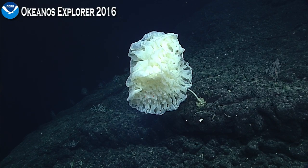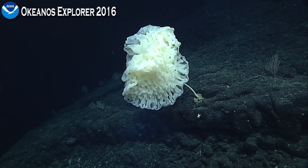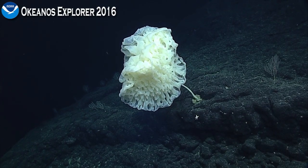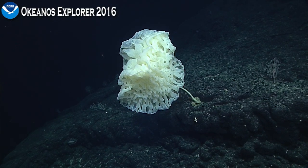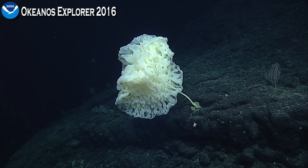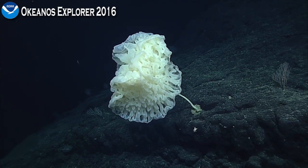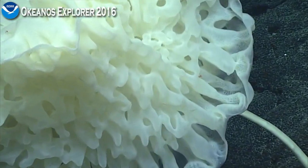Okay, we've got that enough. Just to give you a little bit of a feel, that top portion is more than a meter in diameter, so that's a big animal. There's a different sea star below it too, a little pudgy one. Okay, video, I'm floating here. We'll do a zoom on the sponge just to record it, and then I'll move down to the sea star.